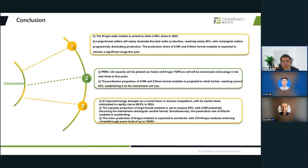In conclusion, firstly, the N-type wafer market is poised to claim a 66% share in 2024, and the large format wafers will nearly dominate the total wafer production, reaching nearly 99%, with rectangular wafers progressively dominating production. Second, the PERC cell capacity will be phased out faster, and the N-type TOPCon cell will be the mainstream technology in the next 3 to 5 years.